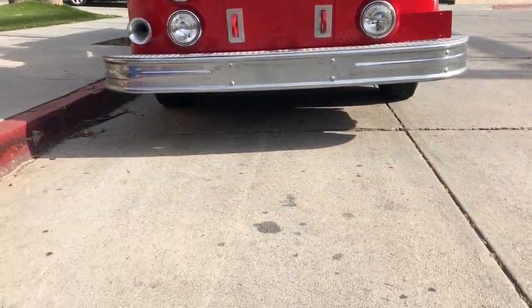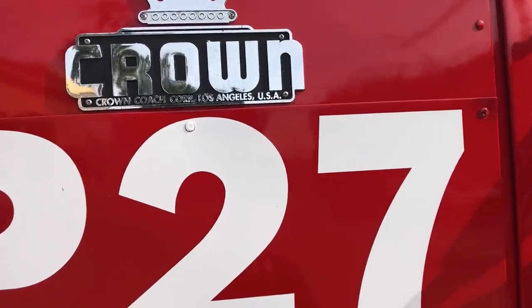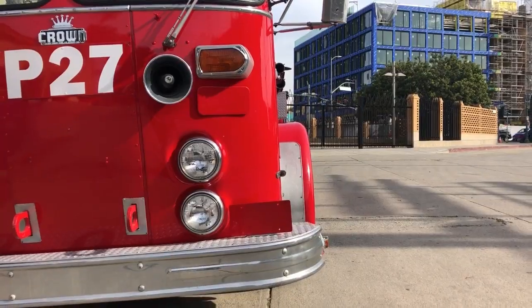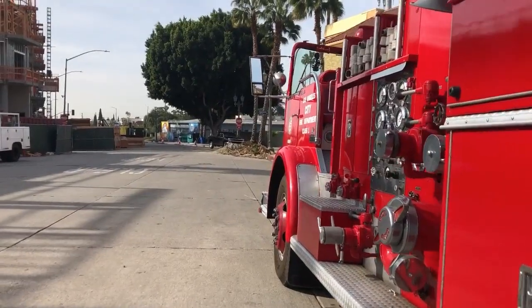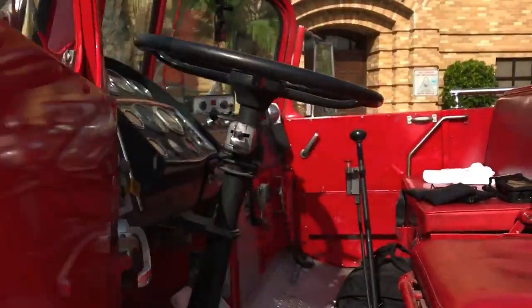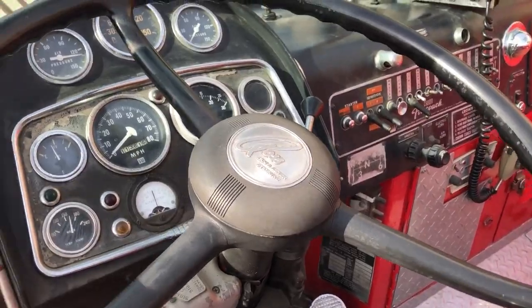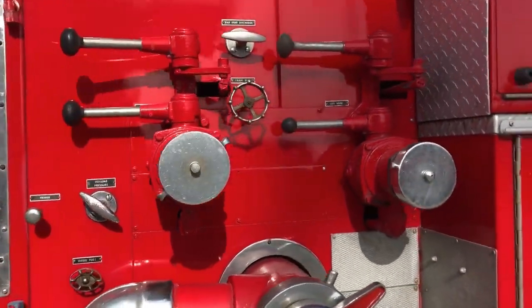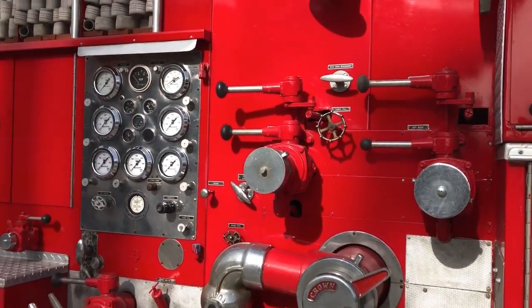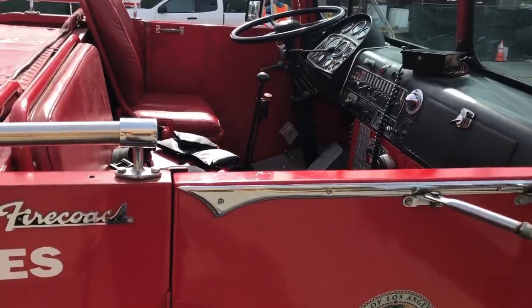This legendary piece of fire service history is a 1972 Crown Firecoach, shop number F1671. It was one of the two sister Crowns running out of Station 27 in Hollywood for the LA City Fire Department and operated as Pump 27 and Engine 227. It's powered by an 855 Cummins diesel engine.